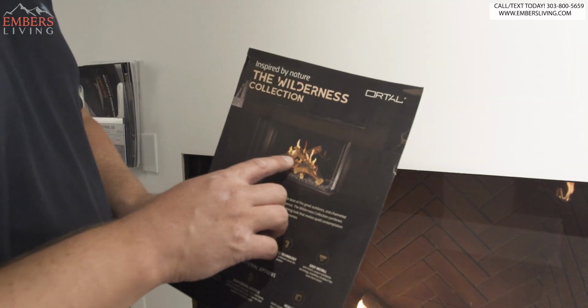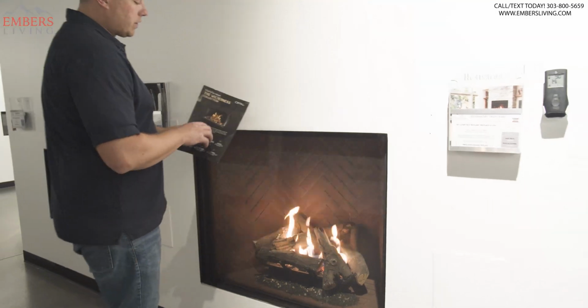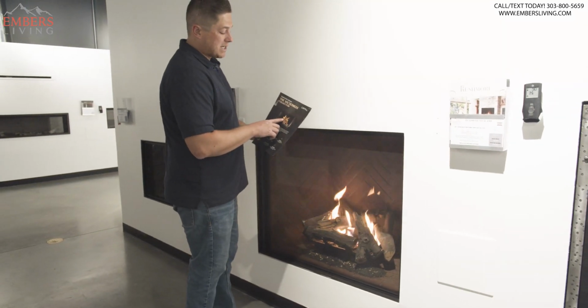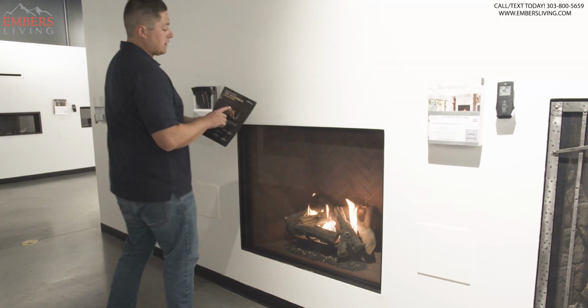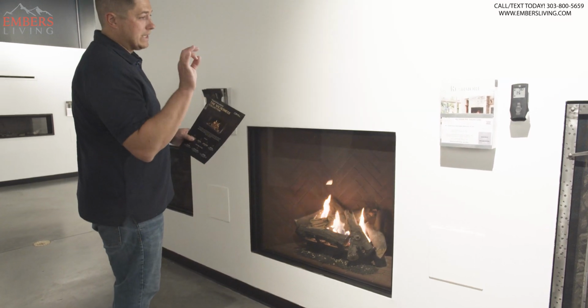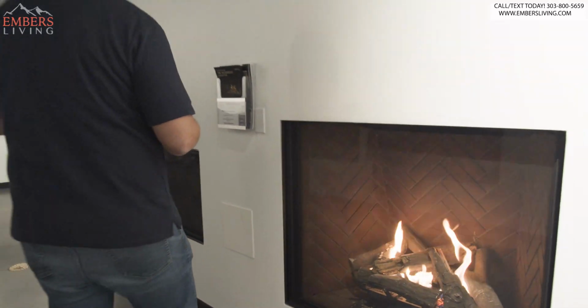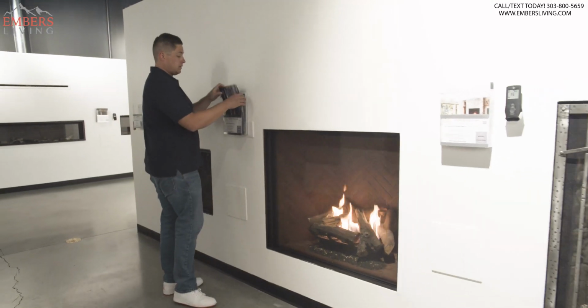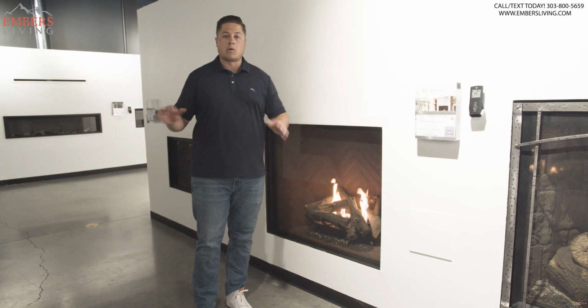So it's sort of that Wilderness Collection, and you can do the Wilderness burner in this traditional firebox, and I've seen it in person, it looks awesome. It looks even more traditional than this. So that Wilderness Collection is primo. Absolutely awesome. We'll have a display soon. So that's the Ortal Traditional Series. You can get it with the regular burner or the Wilderness burner.